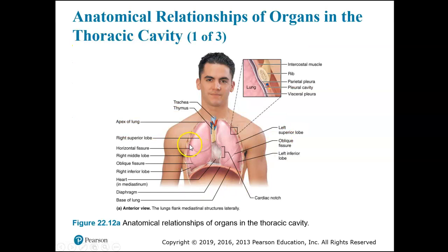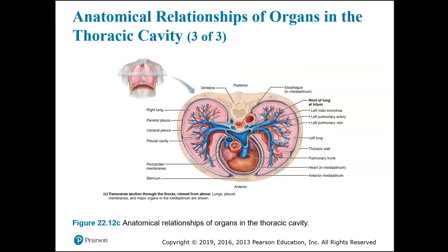So you have here in the right lung, the horizontal fissure and the oblique fissure, and in the left lung you have just the oblique fissure, and then you see in the left lung there's this little concave depression to allow the heart to fit into that space. That is called the cardiac notch. And this is just a transverse section showing the right and left lungs.